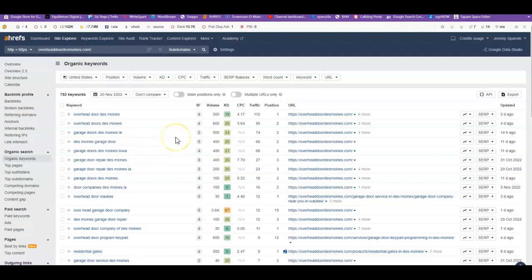Now I want to highlight two things on this page. One, the volume per month: 500, 600, 500, 450, 450, 400, 200. You've got a couple thousand searches a month by people. But then I want to draw your attention to the position they're in on Google: number 1, 2, 2, 2, 2, 3.